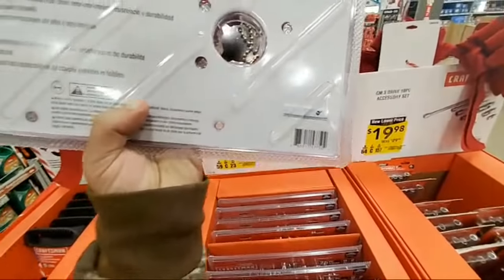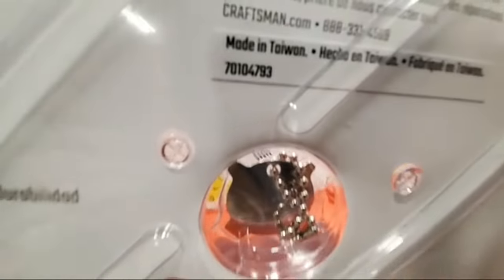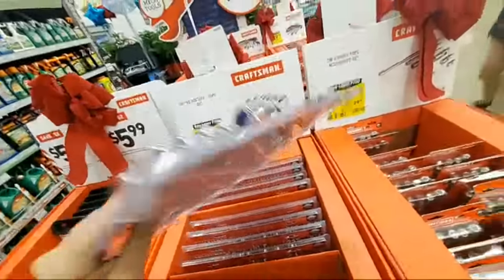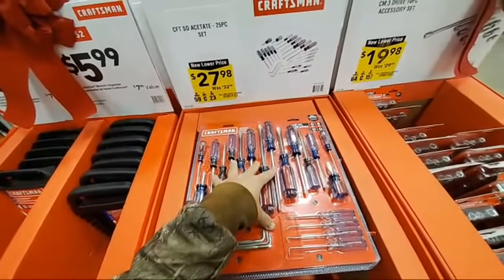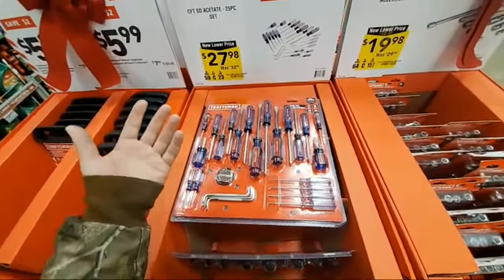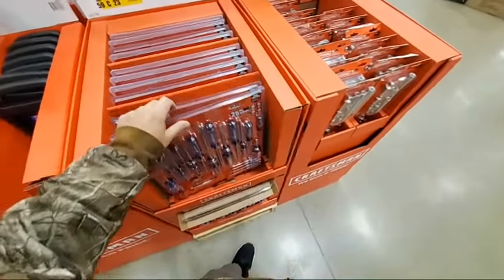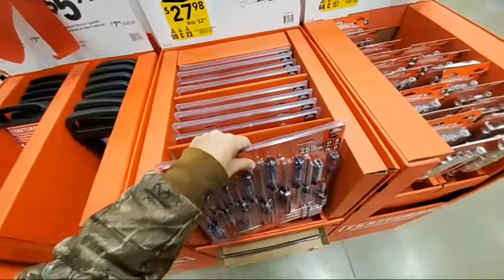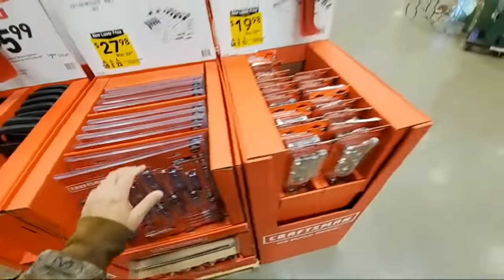But unfortunately, it's not going to be from USA. You got some Taiwanese screwdriver set. Now, again, we were at Home Depot. I think they had a Husky screwdriver set for $15.99. And, you know, I'm not putting Husky into Craftsman. I think they're very similar now, to be honest with you.